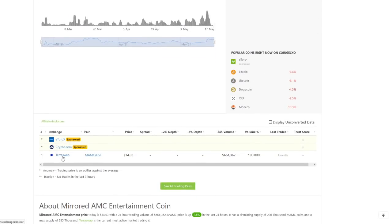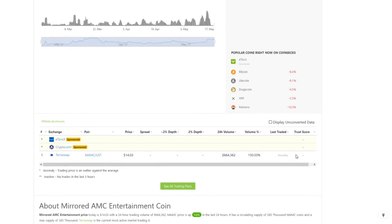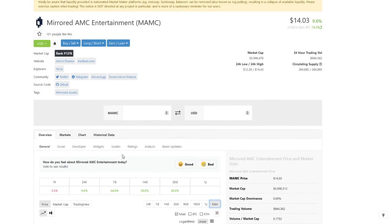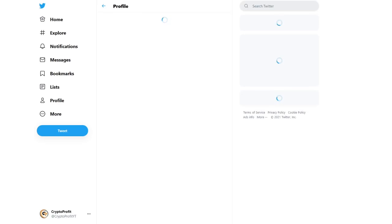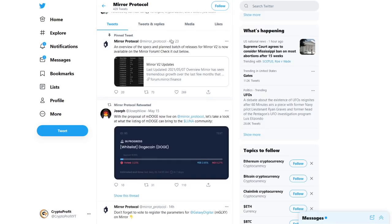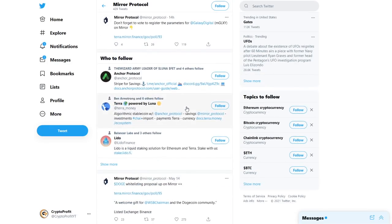It is just on TerraSwap, it looks like, so not a great, and I'm not even sure it's on TerraSwap. It does look like it's on TerraSwap, but it doesn't look like it has great exchanges listed, so I'd have to look more into that. But let's check their Twitter. We do see Mirror Protocol having some retweets recently. 14 hours ago, they did have a tweet, so there is still stuff going on. It's definitely something to look into.